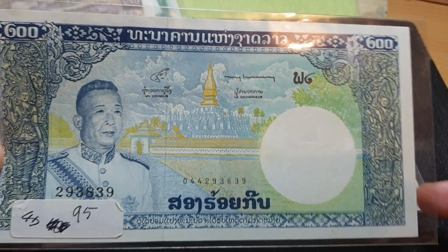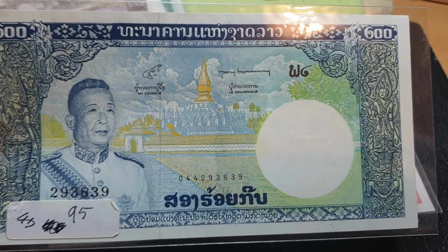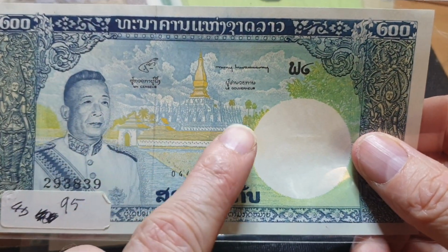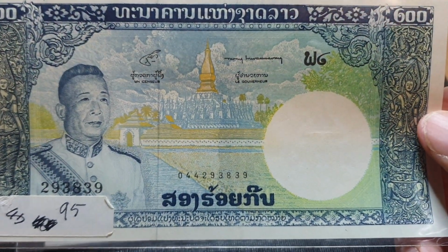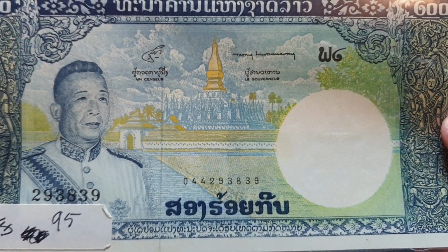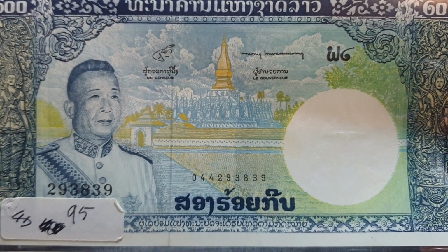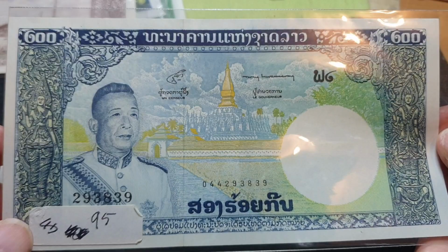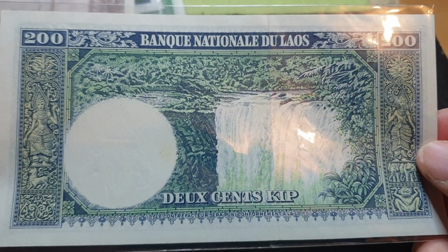Then we have the 200 kip. This one was also introduced in 1963, and all these banknotes have two signature series. This is the latest one. The earlier one is a lot harder to get in uncirculated grade. And this one has the Pha That Luang pagoda, and that's in Vientiane. Didn't I say that on another banknote? Oh well, anyway, it's quite a nice banknote. This has got 95 Hong Kong dollars on it. And yeah, you're probably paying about $10 to $20 for these.